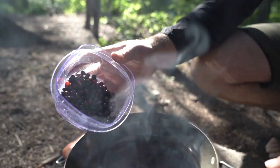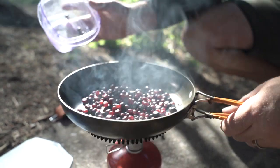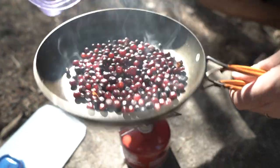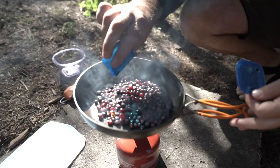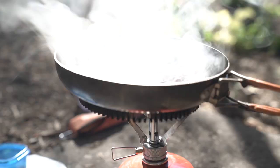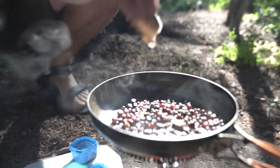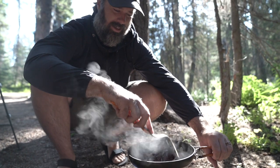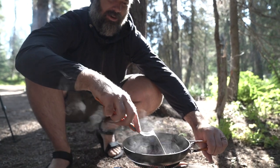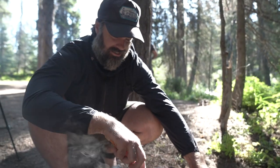All right, so we're gonna do half a cup of huckleberries in. Probably should have washed them first, but tablespoon of balsamic. A little pack of sugar. Okay, I'm just gonna mush up the berries a little bit and then let this simmer and reduce for about 15 minutes. Turn it into like a thick sauce.